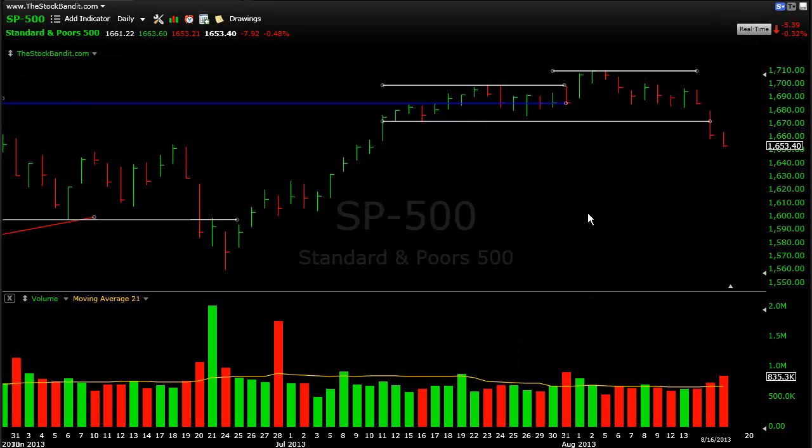Moving on to the S&P 500, this index was caught in this 5-week trading range, and we saw a nice solid break below that on Thursday as this index undercut this 1671 level that's been in place for a number of weeks, going back here into mid-July. And then we saw a little bit of follow through on Friday, another 0.5% lower, as this index gave up a little bit more ground to finish at 1653.